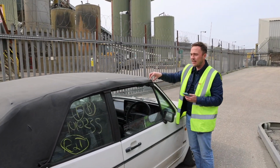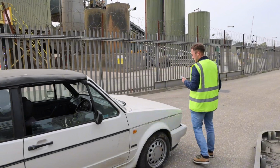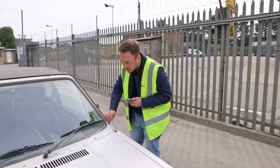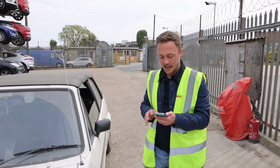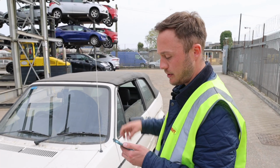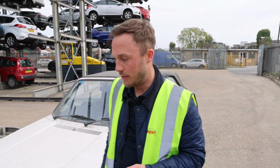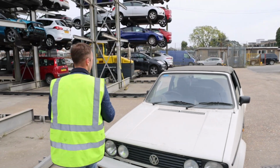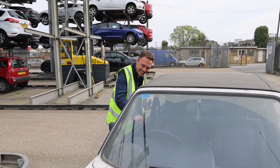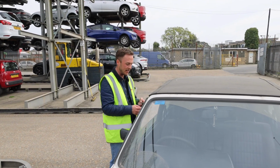So look, I might take the roof off in a second. The arches might look okay-ish. Yeah, looks okay. Another thing it says here is obviously the convertible models are particularly, can't get my words out today, susceptible to rust due to the water drainage issues and the cabriolet roof. But on the inside, it doesn't look like anything's been leaking here, which is good. So yeah, that's a good sign. We'll come on to the condition of the interior in a second.